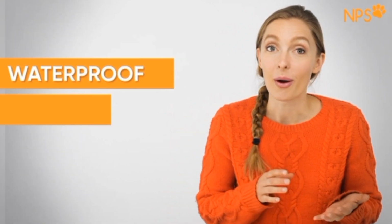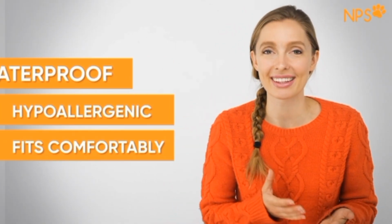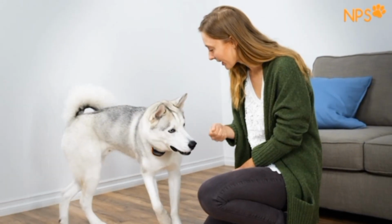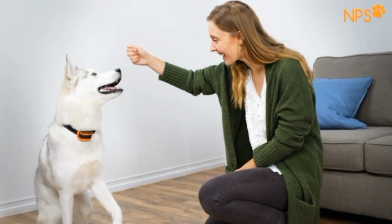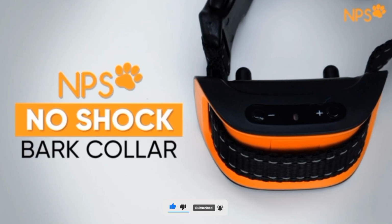The collar is also waterproof, hypoallergenic, and fits comfortably for small and large dogs. Max doesn't even realize it's on. So if you're looking for a safe and humane method for your dog's barking, I highly recommend trying the NPS No Shock Bark Collar.